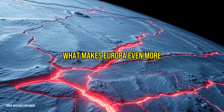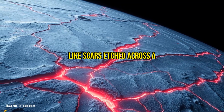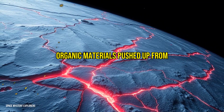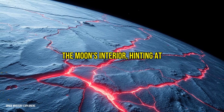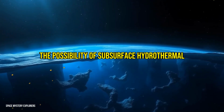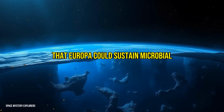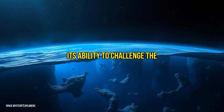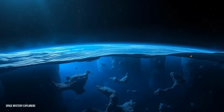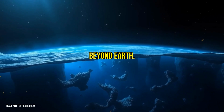What makes Europa even more fascinating are the reddish streaks that crisscross its icy exterior, like scars etched across a frozen canvas. These streaks are believed to be linked to salts or organic materials pushed up from the moon's interior, hinting at a complex and active world beneath the surface. The possibility of subsurface hydrothermal activity further fuels the idea that Europa could sustain microbial life. Its ability to challenge the traditional notions of what makes a planet or moon habitable has transformed it from a curious icy satellite into one of the most promising candidates in the search for life beyond Earth.